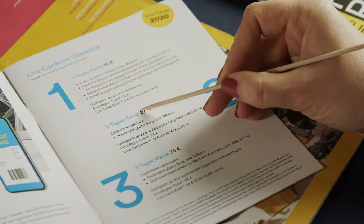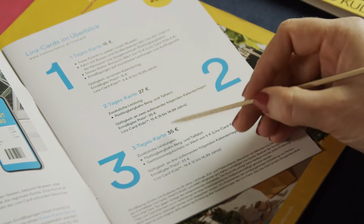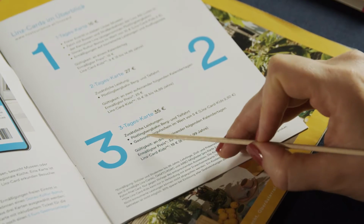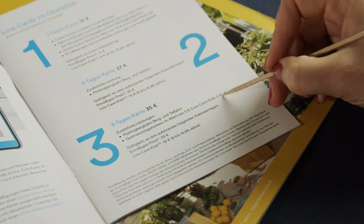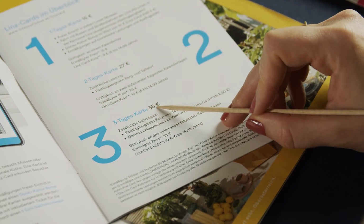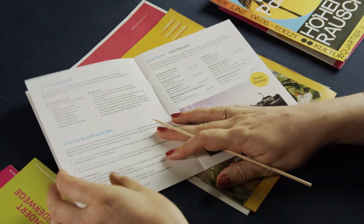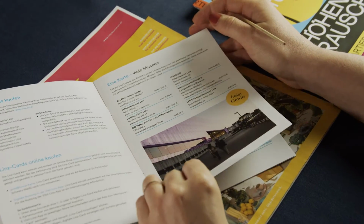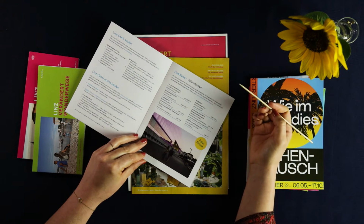For 2 days it's 27. And you can also use the Pöstlingbergbahn. For 3 days it's 35 euros. And you can also use the Pöstlingbergbahn and you get a voucher for a restaurant over 5 euros. Or for kids over 2.50. So I think for 7 museums that's pretty good. Over 3 days, 35 euros. But of course, I'm used to the prices in Vienna. It's a bit expensive here, I think. Especially, of course, if you compare it to, say, London, where museums are free. Unfortunately, we don't have that here.